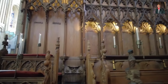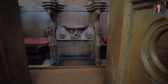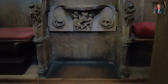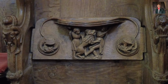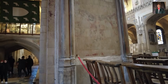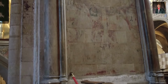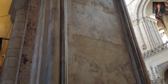And here, over here, and I'm going to pan in. I can't get right in because they've got most of this roped off. But here's one misericord. Again, we have these paintings here on the pillars. And if I pan in, some of them you can make out better. Again, everywhere you look would have been highly decorated.